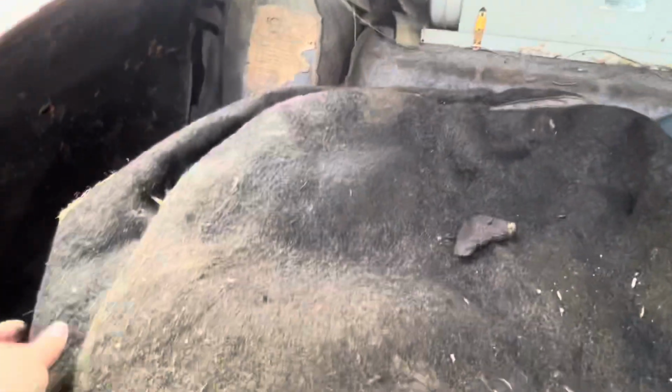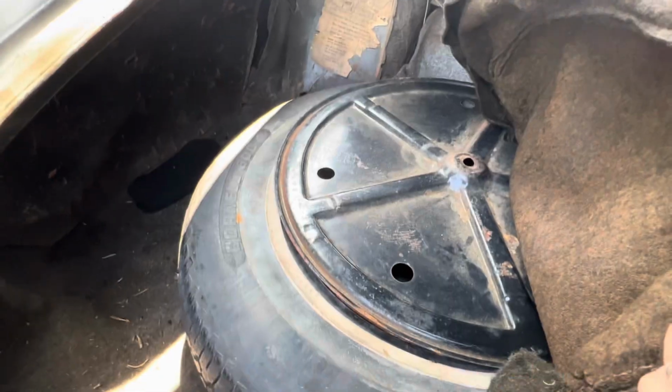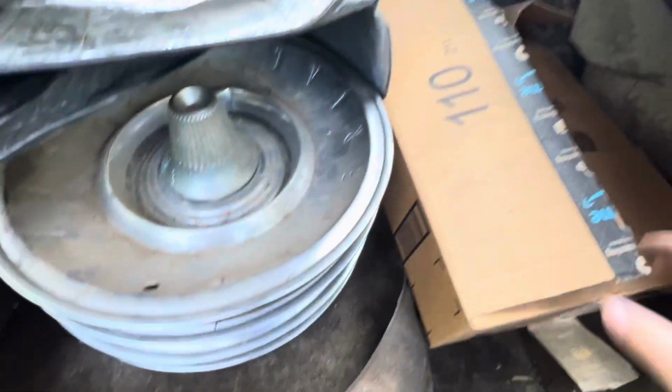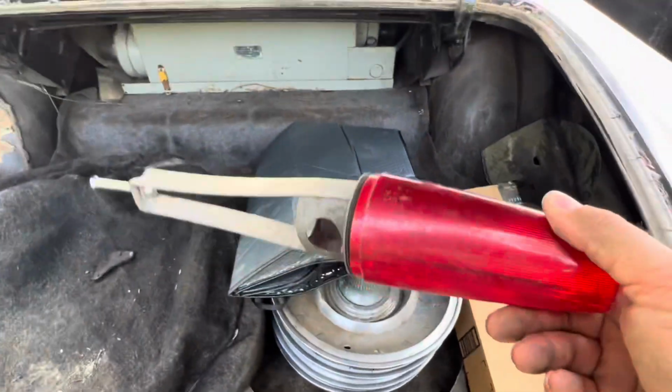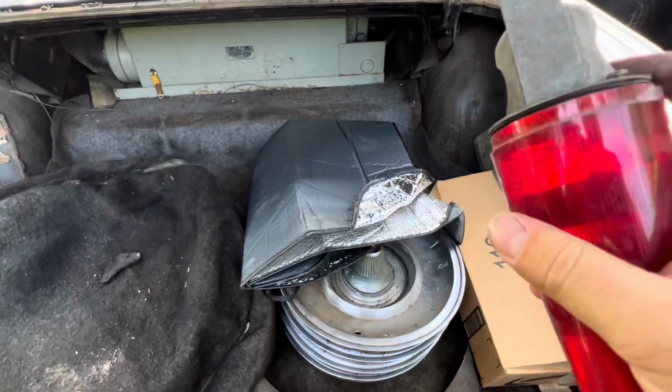And under here we have the spare. Bear in mind, I haven't cleaned any of this yet. That spare looks utterly ancient. The hubcaps were in the trunk, all four, which is nice. Here's a set of headlights. The gentleman actually bought these many years ago. We're gonna slap them on for now.